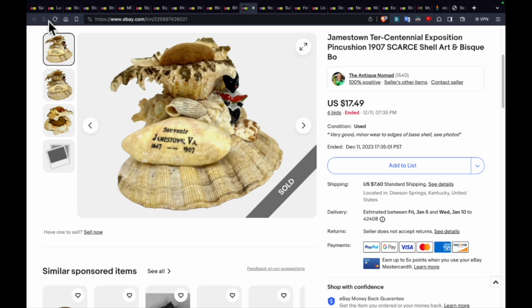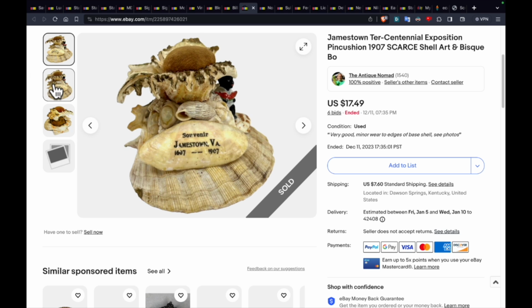This piece went a little cheaper than I thought it might, but that's partly because I really didn't play up the black memorabilia aspect of it at all. And that was deliberate because I realized that that is not a selling point for a lot of people, that this is a World's Fair item. And I thought it was fascinating because the Jamestown World's Fair was not successful. It lost a lot of money.